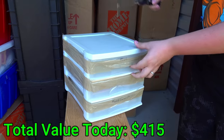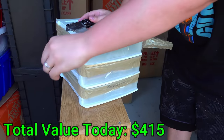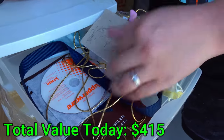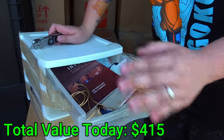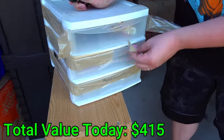A lot of tape. A lot of tape. That must mean it's very good stuff, right? And it needs a lot of protecting. Ooh, this is rope. That's a troll. Looks like gold. What else is in here? What is this? Insulin. So definitely we've established with all the needles and glucose monitors and insulin that they were definitely diabetic. Let's cut this open.